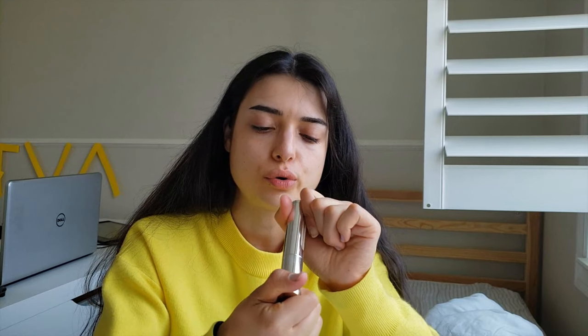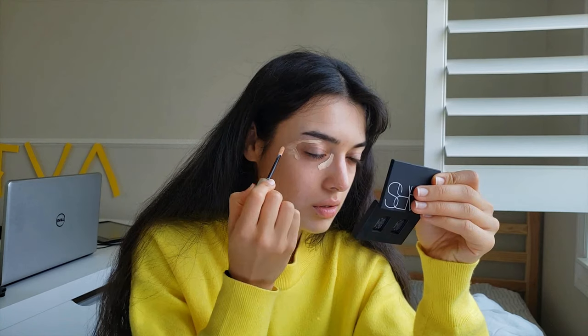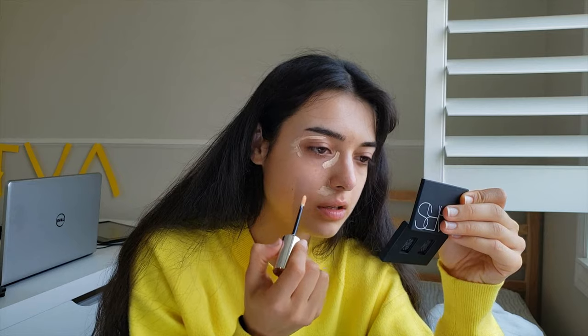So I think the next on the list of priorities by far is these dark circles. So I have this concealer here. This is color 2.5. I did follow their quiz. They have an online quiz. And here, because it gets dark, and here. Blend that out. There we go. It dries really fast.